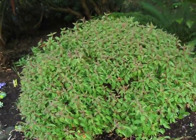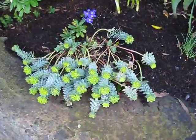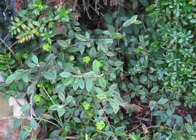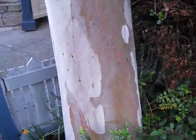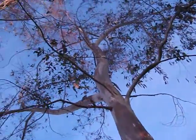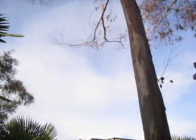Cistus does fine. Mediterranean plant. These are euphorbias. More euphorbias here. There's hebes from New Zealand. So those do well. There's Cotoneaster behind it. A lot of stuff that self-seeds. Big eucalyptus tree. That's the trunk right there. Those will do fine. A little bit of damage on them, but that's the wind probably off the ocean. They don't like the winds.